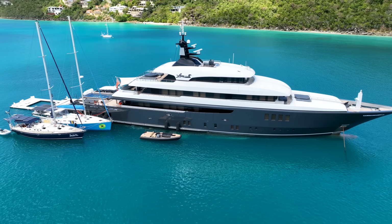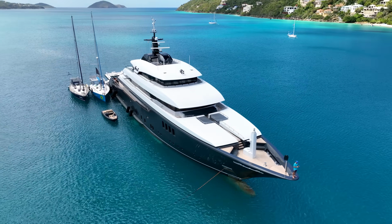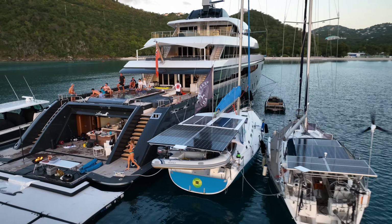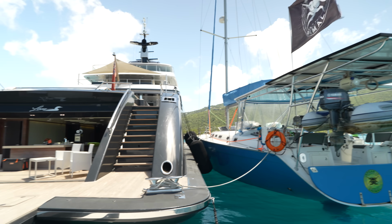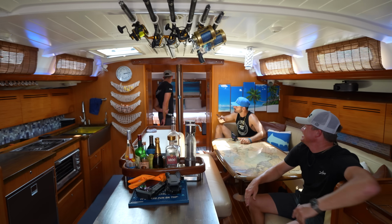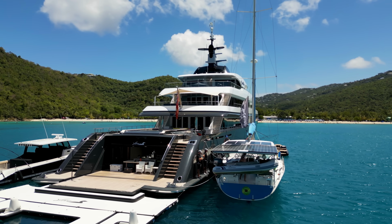Have you ever seen a couple sailboats tied up to a 221-foot, $47 million super yacht? Yeah, me neither. Well, that was us last week when we got to hang out with the one and only Motor Yacht Loon. However, before we got the grand tour and the life of luxury, the Loon crew was interested to see how we lived on our sailboats, so we gave them a quick tour, only to find out that our boat was sinking.